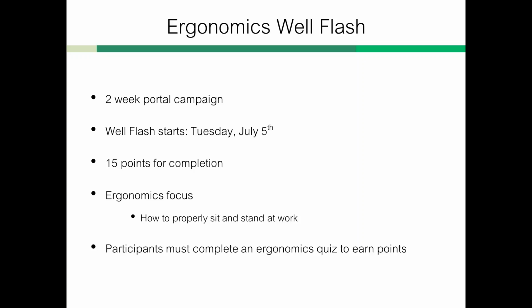The way it will work is that when the well flash starts on that Tuesday, July 5th, we'll be sending out a communication to let everyone know that the well flash is available on the portal, and there'll be links to different articles and videos to watch about sitting and standing correctly. Once each participant finishes viewing them and reading all about those details, there'll be a quiz available on the Banking on Fitness portal, and everyone who completes it and gets the questions correct will receive those 15 points. So that's one of the upcoming wellness initiatives we have coming up. That's something that's not included in that original incentive details flyer because we want to have a spontaneous activity for ways to earn more points.